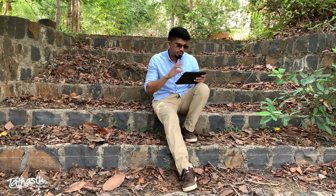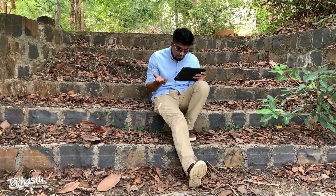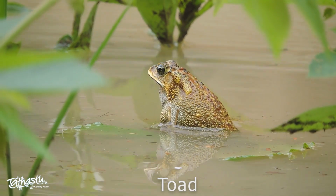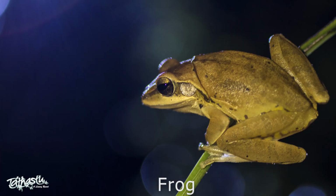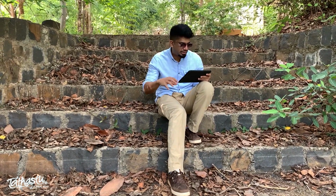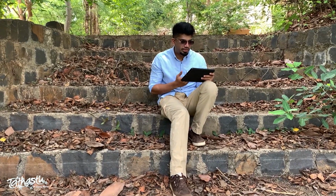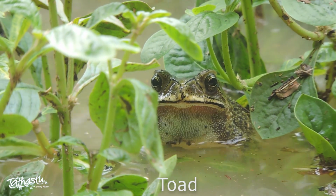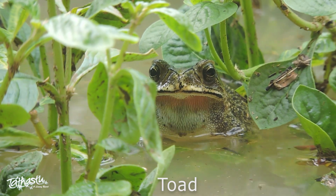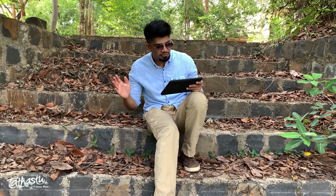We might get confused between toads and frogs quite often, but there are some distinguishing points, and here are a few. Toads, if you see, have a very dry and a rocky skin, whereas frogs have a very glowy, shiny skin. That's because they like being near water body and they keep themselves wet and moist always. The toads, on the other hand, you'll see them in pavements and on grass in the garden, and they can be pretty much away from the water.